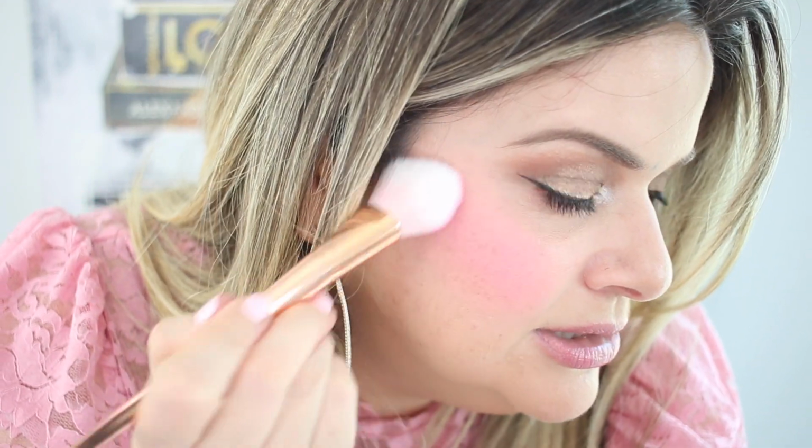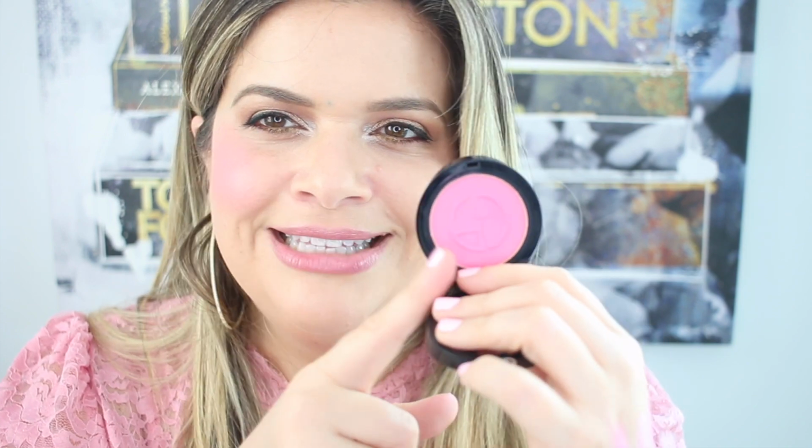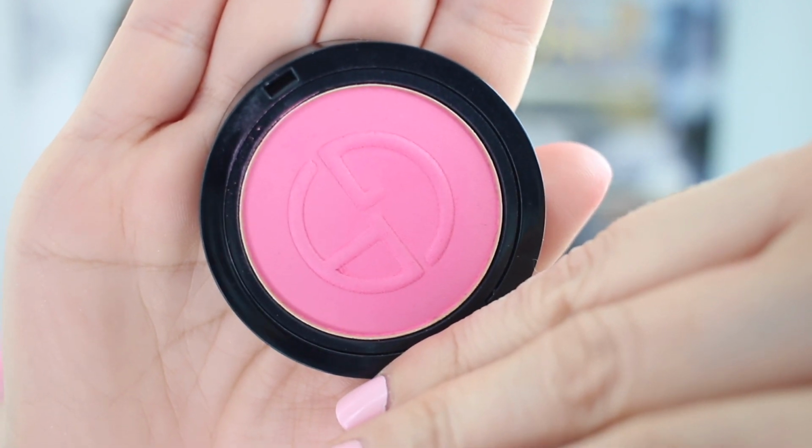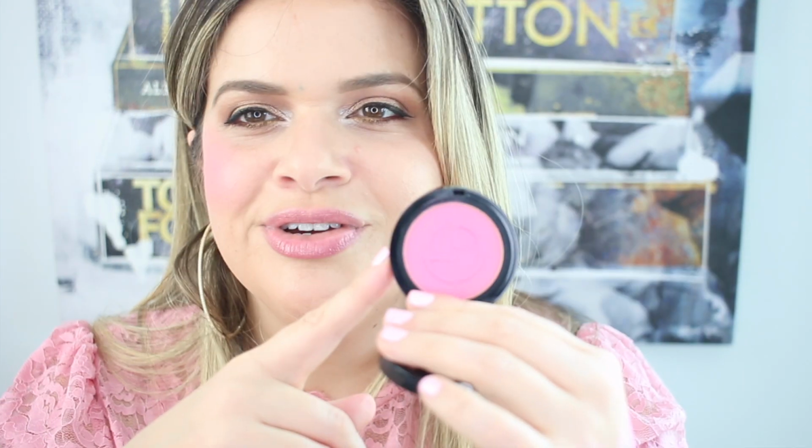This is with the powder on top. I just think that layering looks so nice. Next I have one from Giorgio Armani, and this is what it looks like. Another beautiful pink blush. This almost goes to fuchsia a little bit, but it still feels cool tone, has some blues in the color, you can tell.